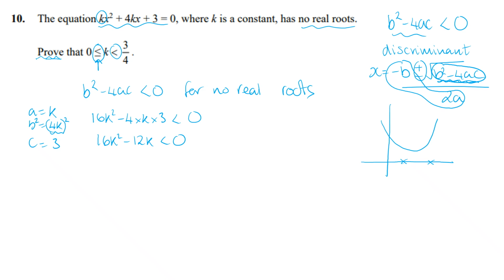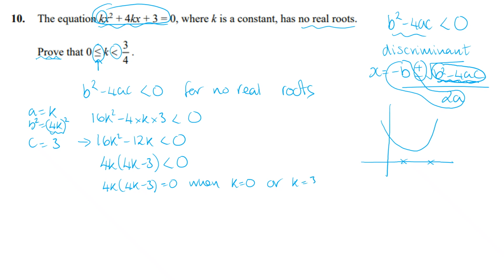Now when you're solving a quadratic inequality, what we've got here is an inequality that's come from the discriminant. It's nothing to do with the actual quadratic that we've been working with, but it can be solved in its own right. What we need to do is look for where this one has its roots. So if we factorize and take 4k out, we'll have 4k(k minus 3) has to be less than 0. And think of where this quadratic equals 0. So 4k(k minus 3) equals 0 when k is equal to 0 or k is equal to 3/4.